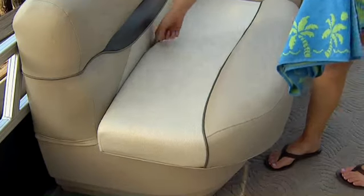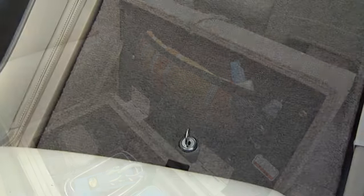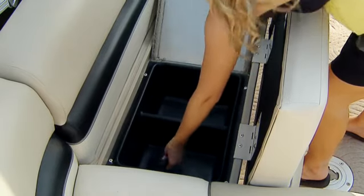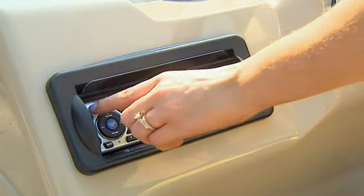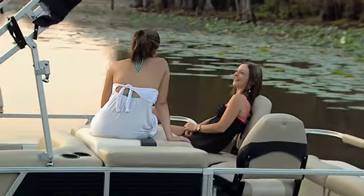There's lots of storage under the lounges, including a storage net for lightweight items you want to keep close at hand throughout the day. You'll also find a lockable dry storage tray for your valuables, as well as a lockable compartment in the armrest. An AM/FM CD stereo system with an MP3 input orchestrates your voyage, so crank it up and enjoy your day on the water.